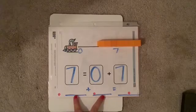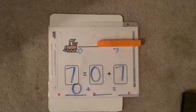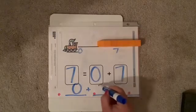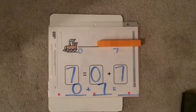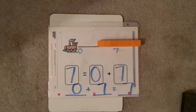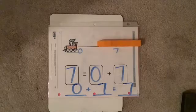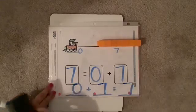So what are my 2 parts? How many full cars? 0. And how many empty cars? 7 is the same as how many cars did he have all together on his train? 7. Nice job. Go ahead and erase your board. You can get out your lesson 14 problem set and get started to work on that.